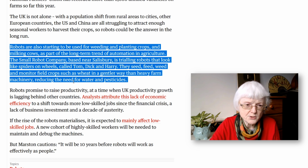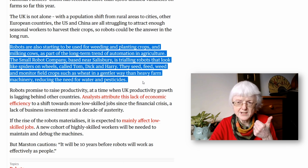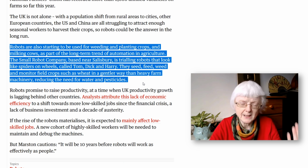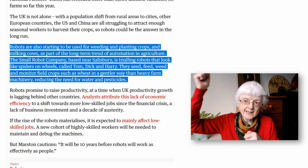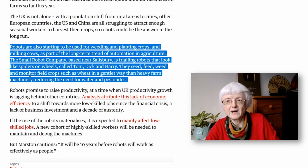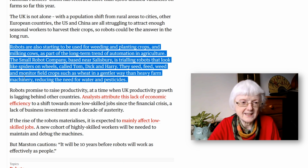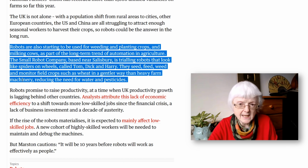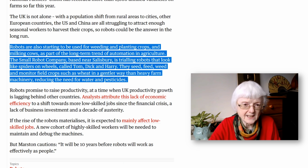in a gentler way than heavy farm machinery, reducing the need for water and pesticides. So conveniently in English, all these activities, three different activities in agriculture: seed, meaning planting seeds to grow; feed, putting food on the soil, some sort of fertilizer perhaps, or watering; and weed, pulling out the weeds. So seed, feed, weed, they just happen to rhyme. And monitor, which doesn't rhyme, but never mind. You can't have everything. So the robots are gentler than heavy farm machinery that's been used for years. So it's more effective.